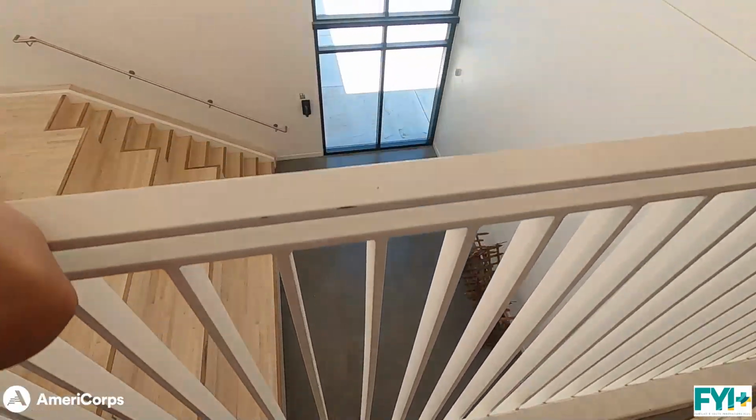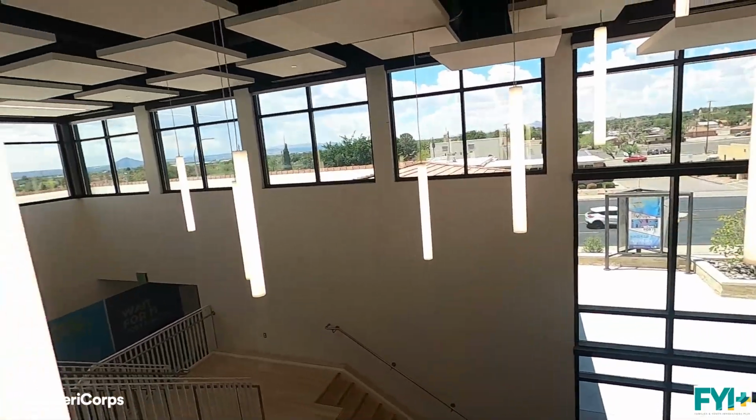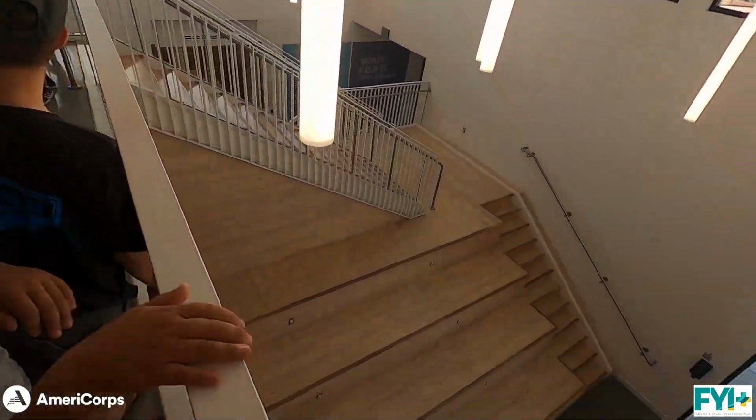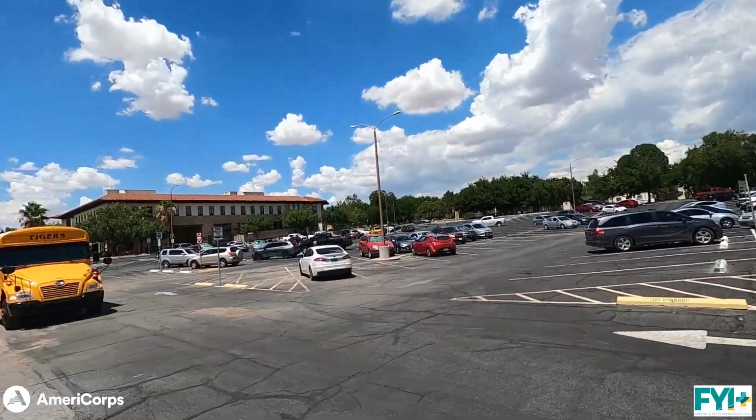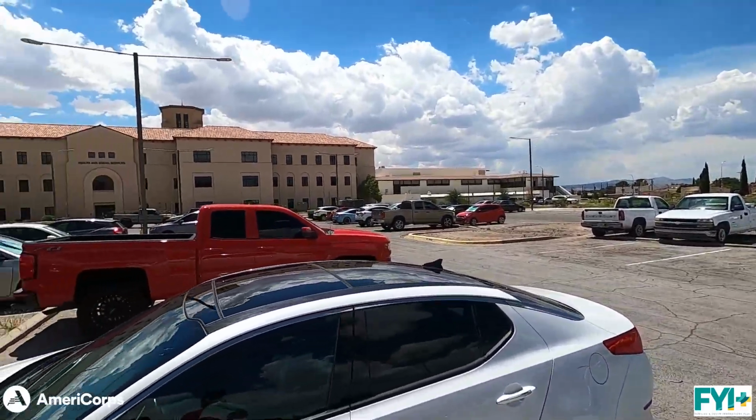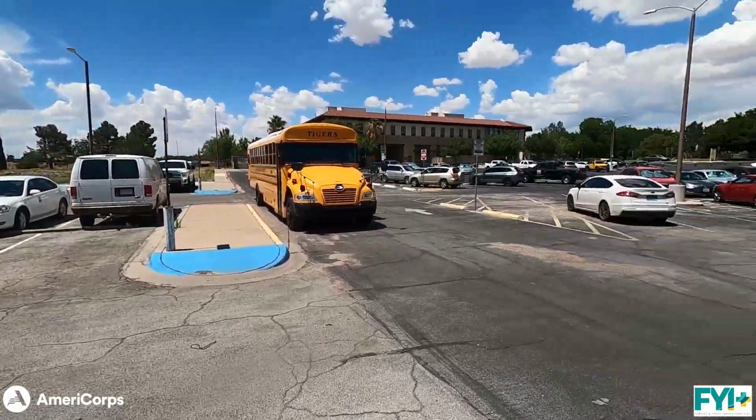Kids really enjoyed seeing the art exhibits and all the different labs that the artists do their work in. For the last stop on our tour, we headed up to the NMSU bookstore so that we could cool off and wait for parents to pick up their kids.